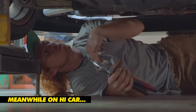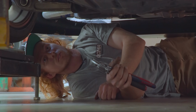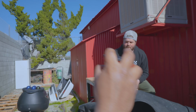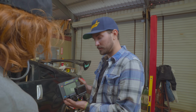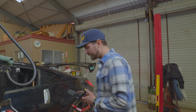Since the upper arm is so adjustable, we can do caster and camber together. So it kind of took me a couple more tries. We're at 50.3 right now, just a little further than we wanted. Tiny bit. All right, we'll get another couple spins. We're gonna hit this thing dead on. This is how you gotta do it.